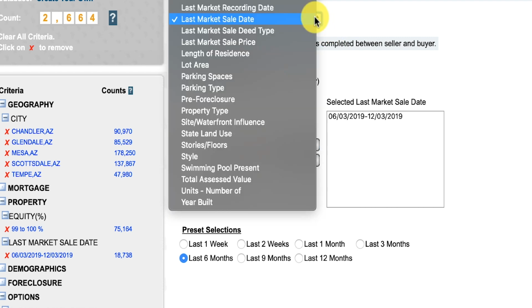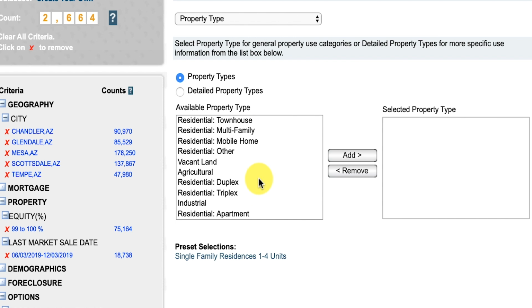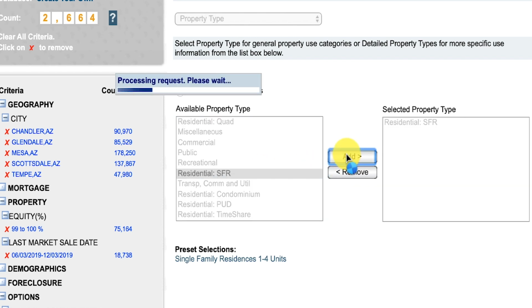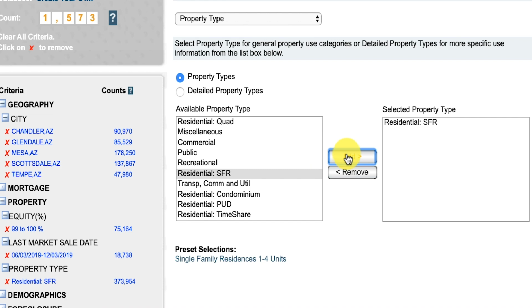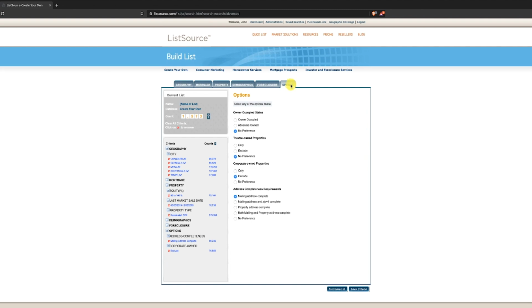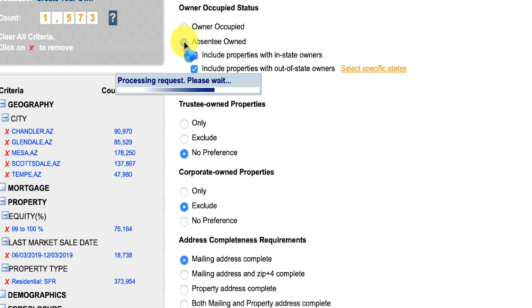Now go back to the drop down again and go to the property type, and this is where you can select a multitude of property types. But I would just keep it simple and select Residential SFR, and that stands for Single Family Residential, and then click Add.